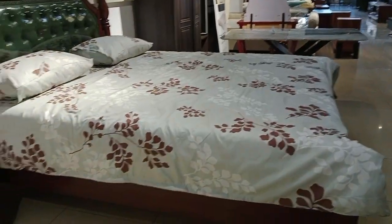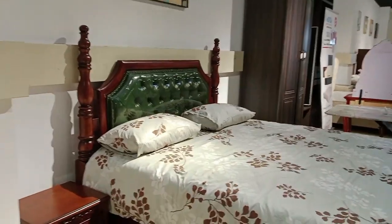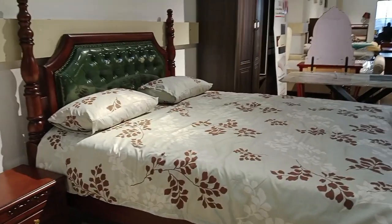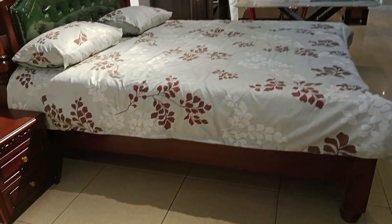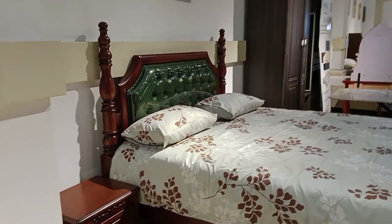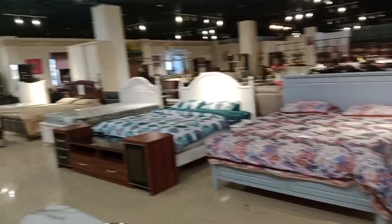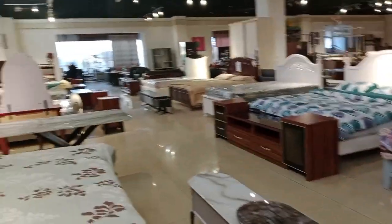It's an adjustable bed, so this can be taken lower or higher depending on what you like. And I really love it. It's very strong, very durable because it's solid wood. Again, the wood is treated, very durable and very strong. It has a warranty. This is a king set as well. So we really have a wide variety of every kind of bed that you would like here at iHome Furniture Kenya. You are welcome.